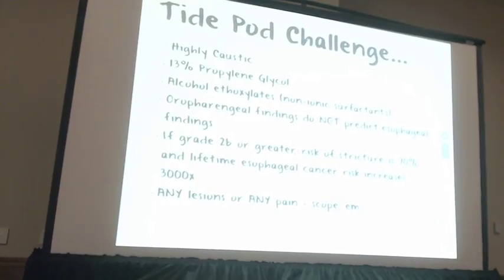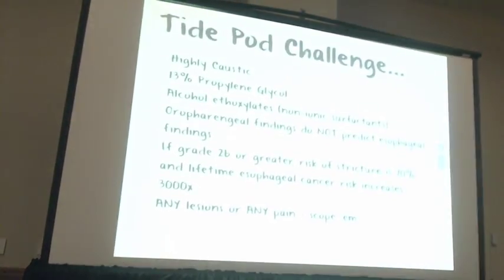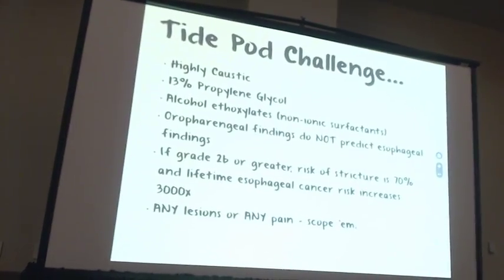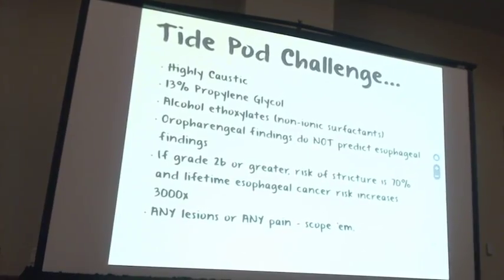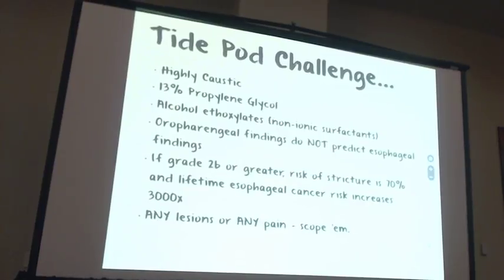I don't know why they're doing it, but I've stopped asking questions as well. The problem with Tide Pods that is a little different than cinnamon and saltines is that Tide Pods are highly caustic. So I just want to run through this so that if you see a kid with this, you kind of have a framework in your mind, and then we'll get back to the real lecture.